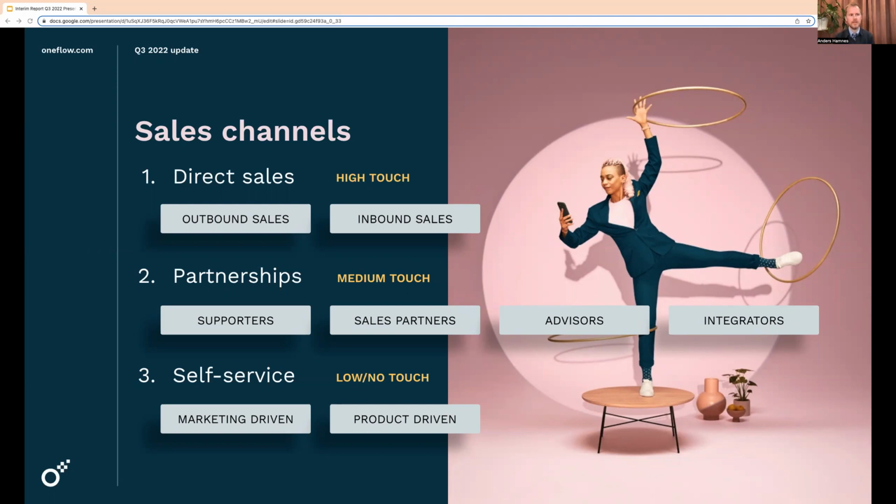Self-serve is maybe, some would say, the most exciting, because this is very much no or low touch sales. We get leads from marketing, get traffic to the homepage, and some of those sign up for a freemium or trial. And then a percentage of those again will convert to a paid plan. The second version of self-serve is product driven. A Oneflow user sends a contract to a counterparty that gets a demonstration of Oneflow from our user, and then this counterparty can convert to a freemium and later to a paid plan. So this is a very interesting challenge for us going forward. Yeah, so those are the 3 sales channels.